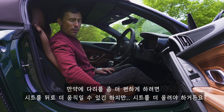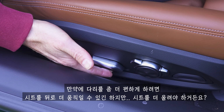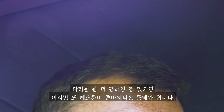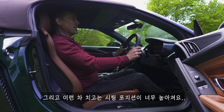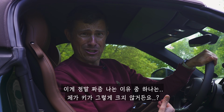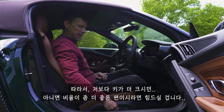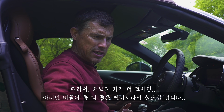Now, if I want to straighten my legs out a bit, I can do, but I have to first raise the seat up, and now it will go back just a little bit more. That is a touch better, but now I'm running into headroom issues, and I think I'm sitting too high for this type of car. That's really quite annoying when you consider that I'm not that tall. I am average. I'm 179 centimetres. And actually, I've got short legs and a long body, so someone who's taller than me or more normally proportioned is going to really struggle.